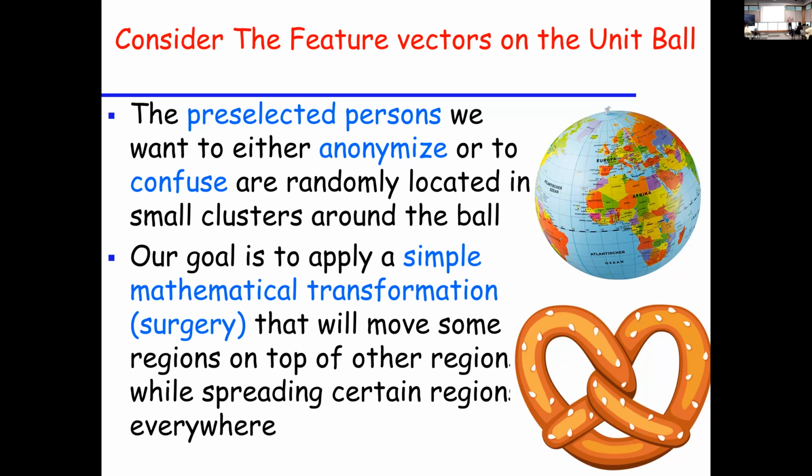And I want all of this to be done with a very simple mathematical manipulation of the weights of the network, which will only do the things I mentioned to you. Move England over Japan and Mexico over Alaska, and spread, I don't know, spread Iran and Russia all over the globe. Is it clear what is the goal? Good.